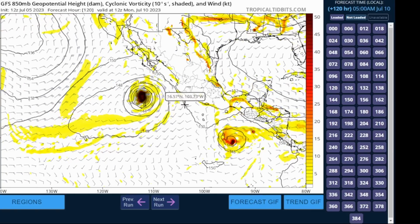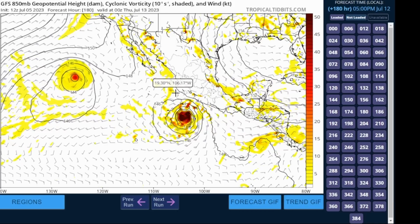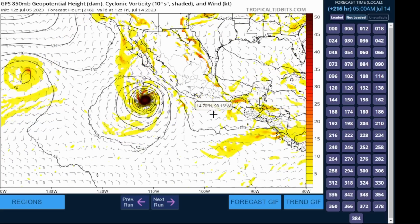By day 5, we could be talking about a hurricane, perhaps just to the south of Cabo San Lucas, Mexico, with another system that tries to develop right off the coast of central and southern Mexico. So a bit of an active period coming up for southern Mexico and the Eastern Pacific, with maybe another disturbance that might try to get going here in the next 7 to 10 days.